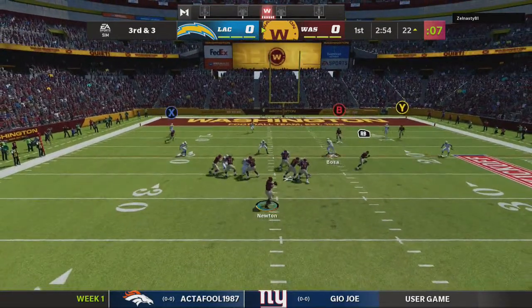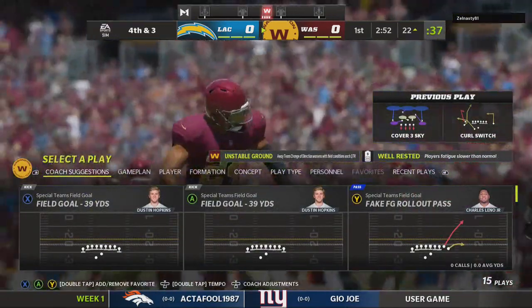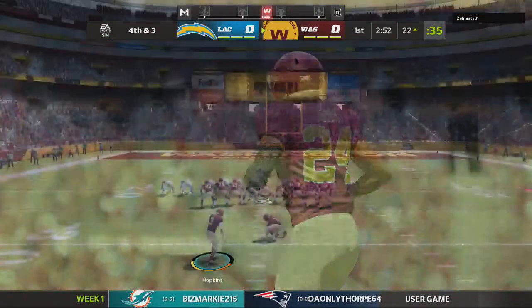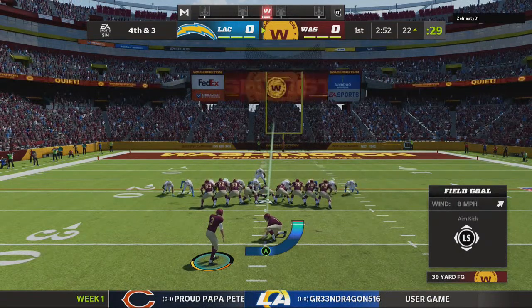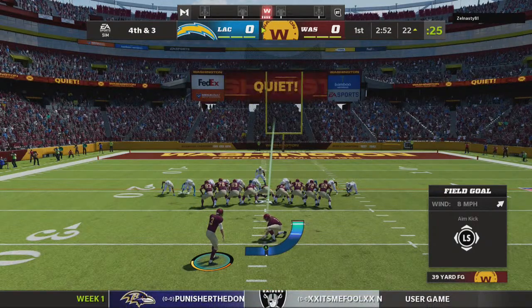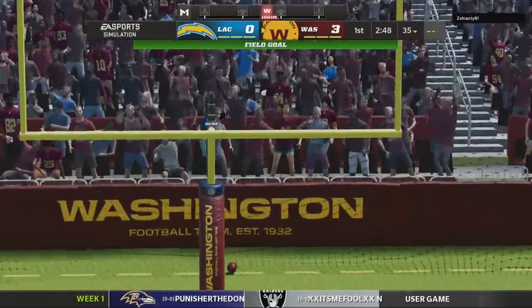A shotgun snap for Newton. And this pass broken up. The contact well timed there, and now fourth down. He did a fine job there of not hitting him before the ball arrived, and I've got to tell you, you can often mistime that play because of the angles of approach. When you're going to get him, sometimes you panic as well and think, I've got to be there right now. Instead, in this case, timed it perfectly and knocked it free.